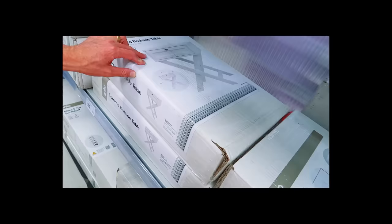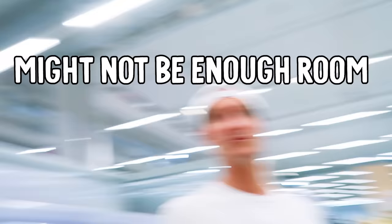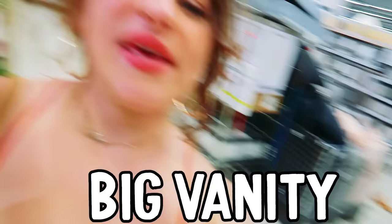I guess. But then there might not be enough room for a chair. This might not be big enough, but what if we put those two together? Might not be enough room to sit underneath. That table will work, the floral side table. It'd be nice if I had a big vanity, like I could put some flowers on it and pots and all that sort of stuff.